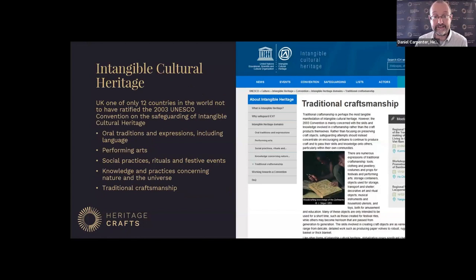We realised in the early years of heritage crafts that the UK was straggling far behind the rest of the world in its recognition of intangible cultural heritage, now one of only 12 of the 193 member states not to have ratified the 2003 UNESCO Convention on the Safeguarding of ICH. Intangible cultural heritage is an awkward concept for us to convey to the general public, for whom heritage is most commonly understood as stately homes, monuments, and museum collections.